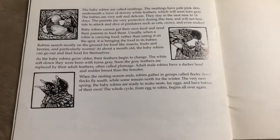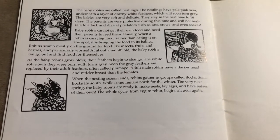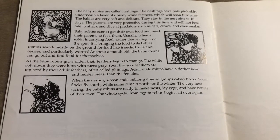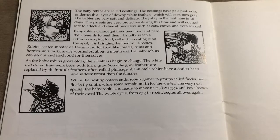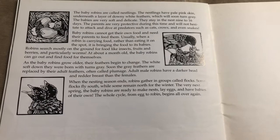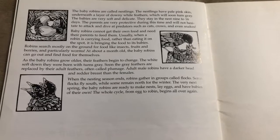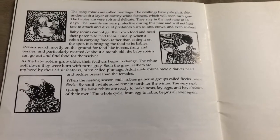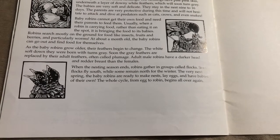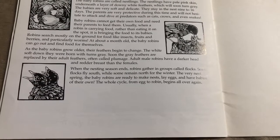The baby robins are called nestlings and have pale pink skin under their baby feathers, which are downy white feathers. Those soon turn to gray. The babies are small and delicate, and they stay in the nest for 9 to 16 days. So about another 2 weeks. Baby robins cannot get their own food and they need their parents to protect them. At about a month old, the baby robins can go out and find food for themselves.